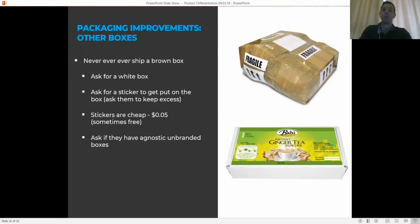The other thing you can do is ask your supplier if they have an agnostic unbranded box. I've dealt with suppliers in the past. We dealt with a clock manufacturer. They had this really beautiful generic clock box. It had a bunch of clocks on the box. There was no branding on it, no logos or anything. But basically any customer could use this box, and people aren't going to notice if it has your logo on it, but they do notice if it's a nice box. So you're able to share the box cost with a bunch of other buyers, and not have the high MOQs that you'll have developing a box from scratch.